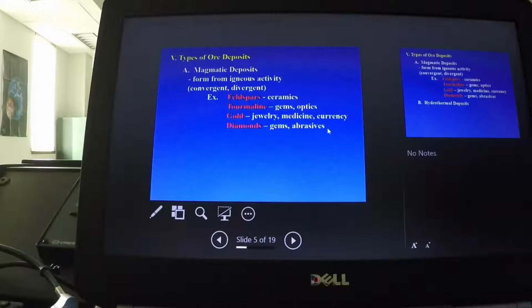So we look to areas that in the past have had lots of volcanic activity. Old convergent plate boundaries, old divergent plate boundaries, current convergent boundaries, current divergent. Where are most of the current divergent plate boundaries, where plates are moving apart? In the oceans. Do we mine the oceans? Not really. We want to, but it's difficult. It's more expensive because of all the technology needed. There is some ocean mining going on, but it's pretty limited.